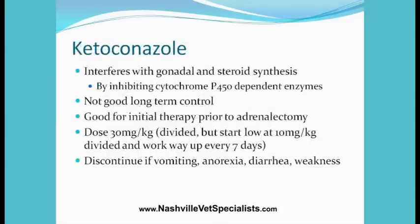And then I'm going to briefly go over the other 2 drugs that some people utilize. It's ketoconazole. It interferes with gonadal and steroid synthesis, and it's a P450 inhibitor. The problem with this drug is it's not good long term. You might get some success initially, but most of these dogs are going to be on it for life. I have yet to see a ketoconazole-responsive, well-maintained cushingoid dog. But it does have its benefits, in that it's easy to get, and a lot of times we'll use it in cases that are ready to go to surgery for adrenal tumors.